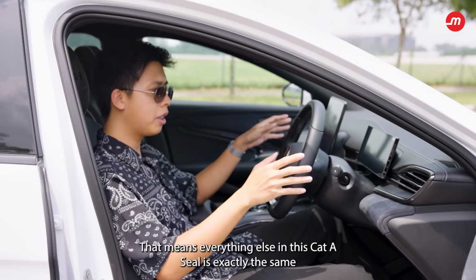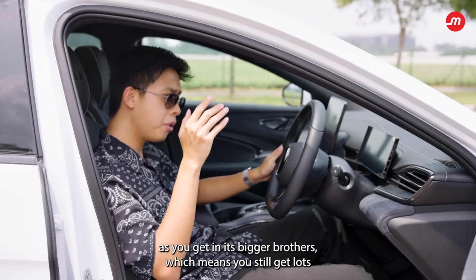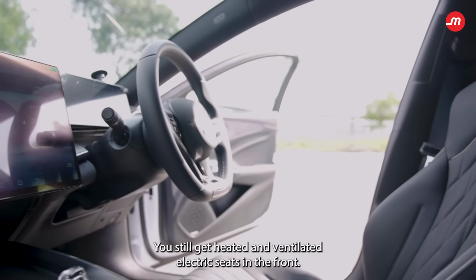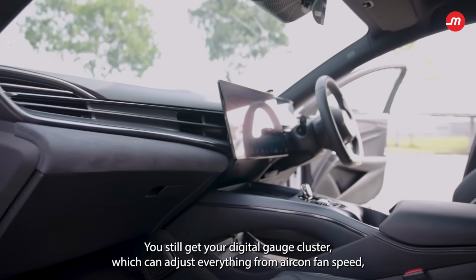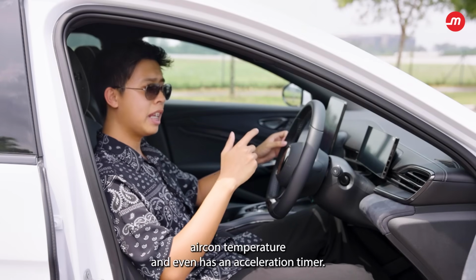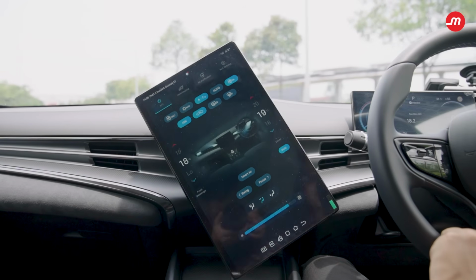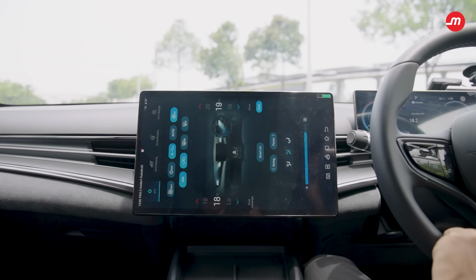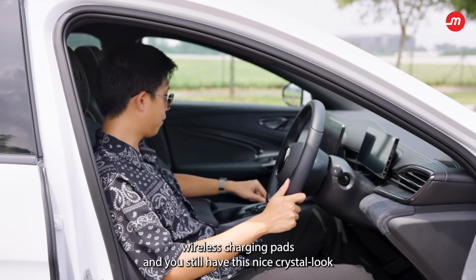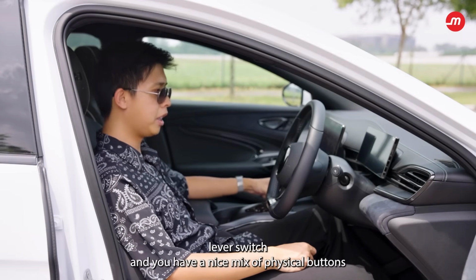But that's it. That means everything else in this CAT A Seal is exactly the same as you get in its bigger brothers, which means you still get lots and lots of features packed into a slightly more affordable product. You still get heated and ventilated electric seats in the front. You still get your digital gauge cluster, which can adjust everything from aircon fan speed, aircon temperature, and it even has an acceleration timer. And of course, you have your giant rotating display in the center, like so. You still have two wireless charging pads, and you still have this nice crystal look. It's not real crystal, but crystal look gear lever switch.